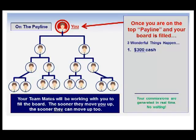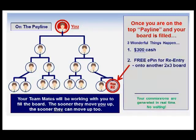Guess what? That pays for the product that you bought for $315. So now you're completely in the program for nothing. You got your product paid for, and now you have an opportunity to keep generating income. And remember, your commissions are real time. There's no waiting. Well, the second thing that happens is that you get a free ePIN.